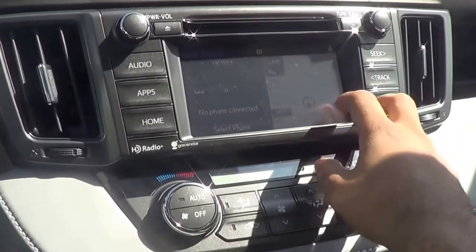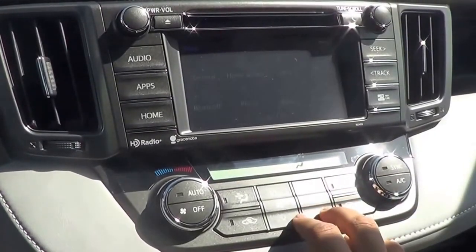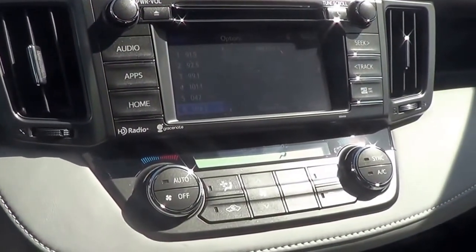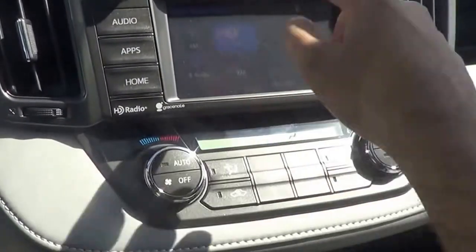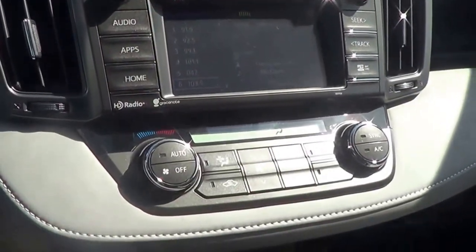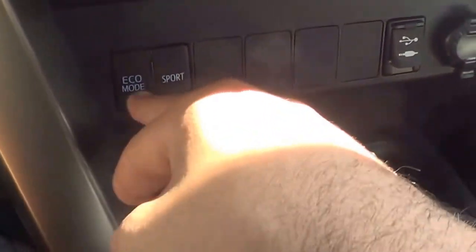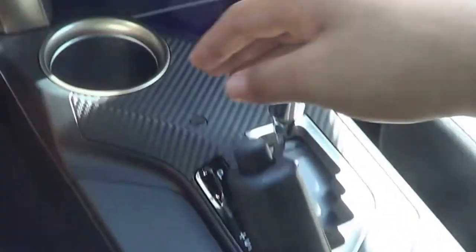And you do have a navigation system as well. XM satellite radio. You do have dual zone automatic climate control, your USB port, auxiliary input, a 12 volt power outlet. You have a sport mode, an eco mode. And then you do have a cup holder right here and a cup holder right here. Very odd placement to have it.